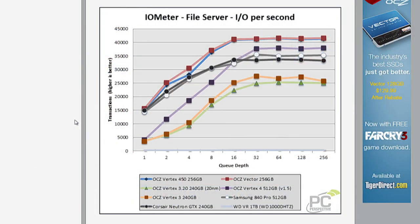This drive, 20 nanometer flash, I'm hoping they can keep them on the shelves, because this is the huge deal I see about this: you have the same performance as the Vector, but the pricing is $1 a gig or less, depending on the capacity. And that's introductory MSRPs. That's not even wait for the prices to come down sort of thing.